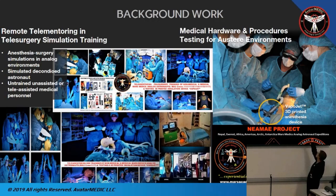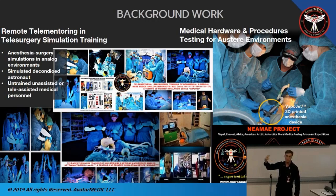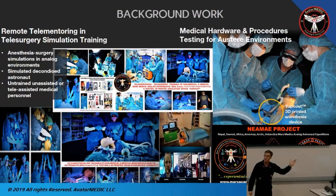This is a real technology that we have been verifying the function of and developing protocols around, right? Because the technology without the procedure, there's no manual for it. It's not going to help anyone. So this is called the VapoJet, and it's a 3D printed anesthesia device. Because did you know that they can't do surgery on the ISS right now? An astronaut gets critically injured, there's no surgery, because anesthesia is a drip-based procedure, and it's complicated and heavy and everything. Oh wait, just kidding, not anymore. Now it's vaporized. Now it's a device that's 3D printed that uses traditional things like a bag valve mask to vaporize the anesthesia so that you can do surgery in microgravity.